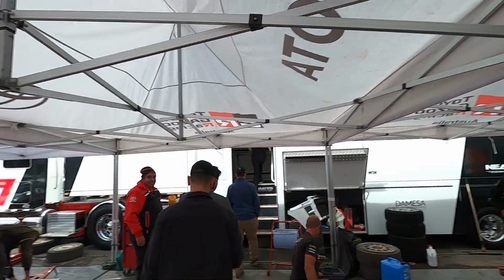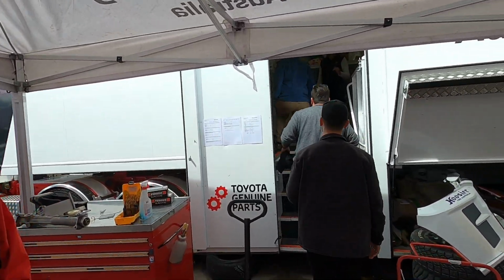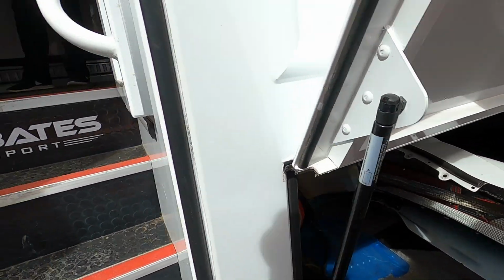A few moments later. We're gonna take a look inside the GR truck after I annoyed them actually. It's gonna be interesting. Guys are a bit busy, but I think in between the races now it's kinda okay. The whole parts for the cars.